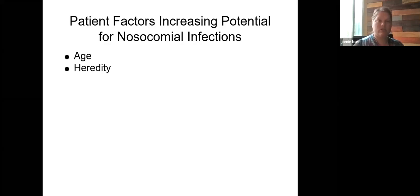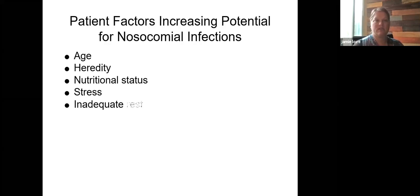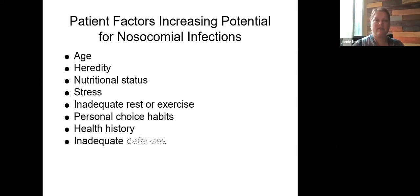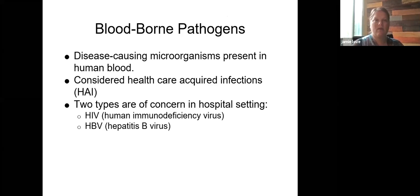Their hereditary, their genetics, their nutritional status, how healthy they are, stress level, not having a lot of exercise in their life, because exercise helps build up good things, adequate rest, not getting rest, their personal habits, their health history, not having a proper defense mechanism already in their body. It's all going to be factored in to whether they could be more susceptible to getting them.